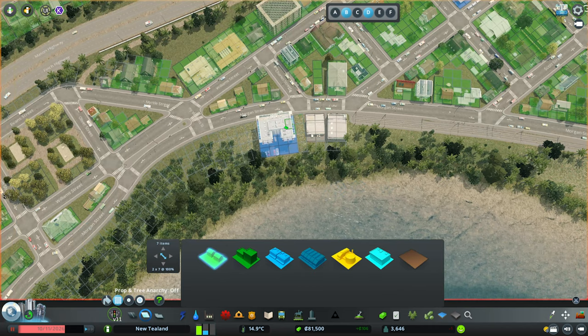Let's just right click there. Lift that up a bit. There we go, that should be fine. Yep, that's okay. Excellent. And then we can just have this as our turnaround. Cool. I'm just thinking whether to have this as actual road, because then we could have our buses come up here as well. Maybe. Let's give that a go.